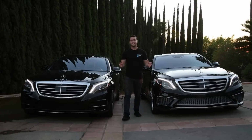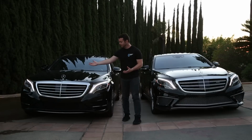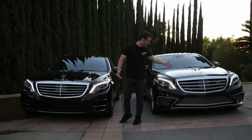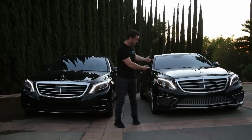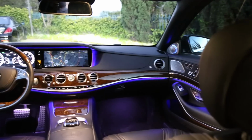The Mercedes S-Class has always been the benchmark for refined German luxury. It's elegant, classy, and incredibly comfortable. But this is no normal S550. This is the S65 AMG. When you step into a Mercedes S550, it's hard to imagine it could get any better than that. But you'd be wrong. Extremely wrong.